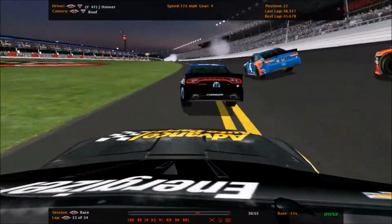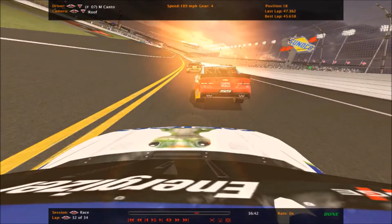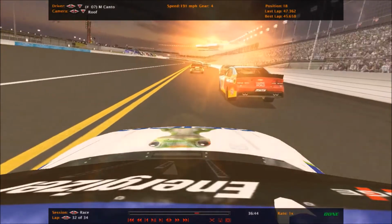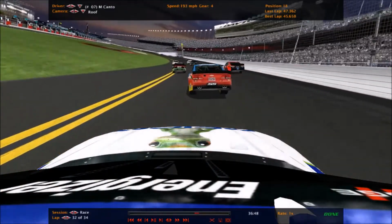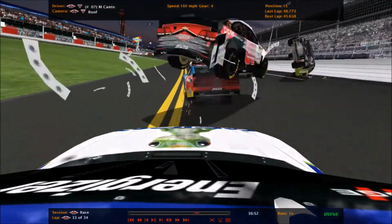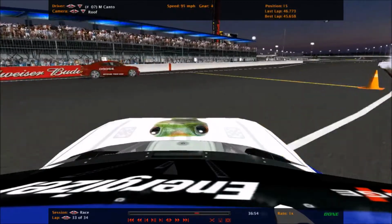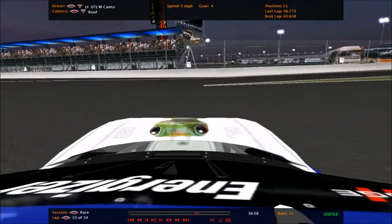One more on board. On board with the 07 of Michael Canto. Also, looks like he gets spray torn up in it. Oh yeah, he also had Monaco on top of him. And we'll be back with finishing results.